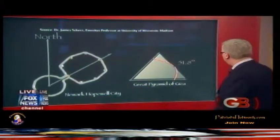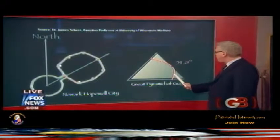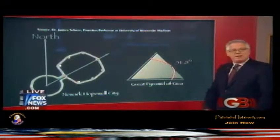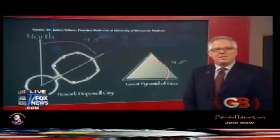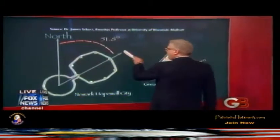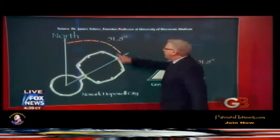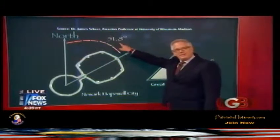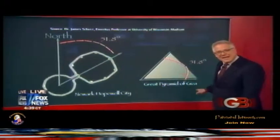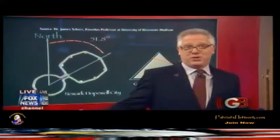If you take the angle of the Great Pyramid of Giza, the slope is 51.8 degrees. Let's go back to the earthworks. If you measure the line that goes straight through the center of the structure, right here, and then you go true north, it's 51.8 degrees. That angle is exactly the same angle as the pyramids of Giza. It is the same math, the same calculations as ancient Egyptians.